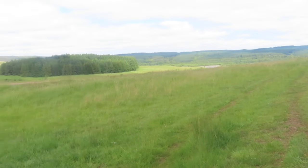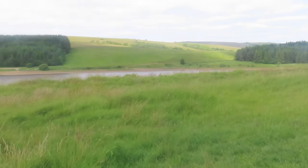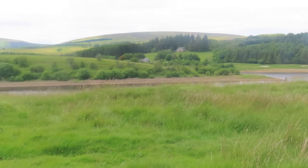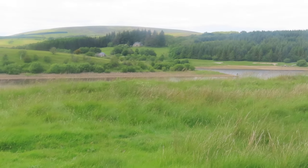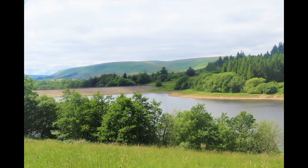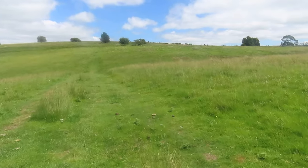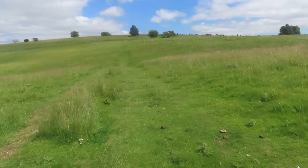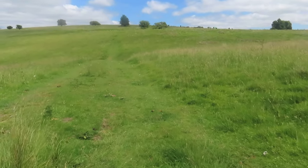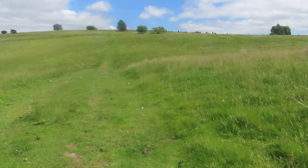This bit's gloriously open countryside, the hills and the moors surrounding the reservoir and the forest. Bit of a climb ahead now. I have a feeling we're climbing up to the road. And then if we just turn to the right, we'll be able to get down to that little church, which is slightly off route, but I think it's well worth seeing.